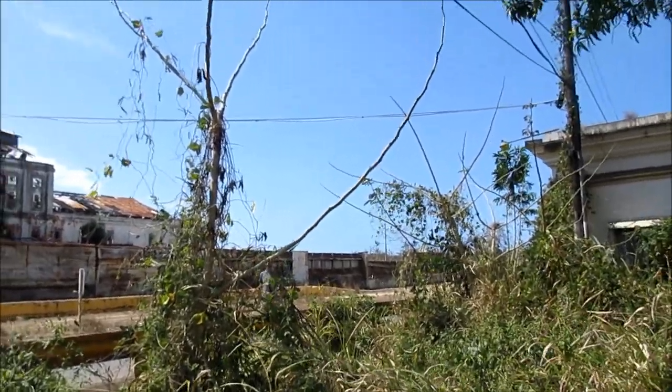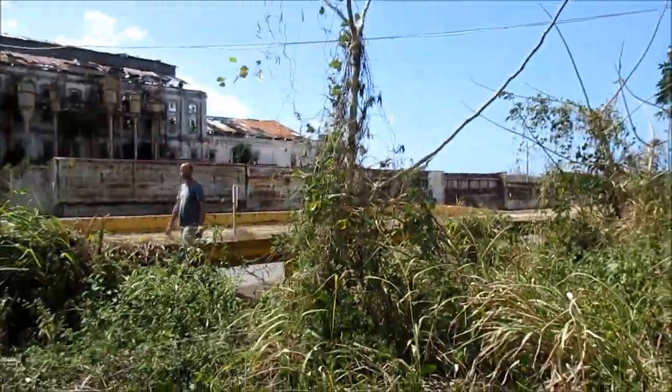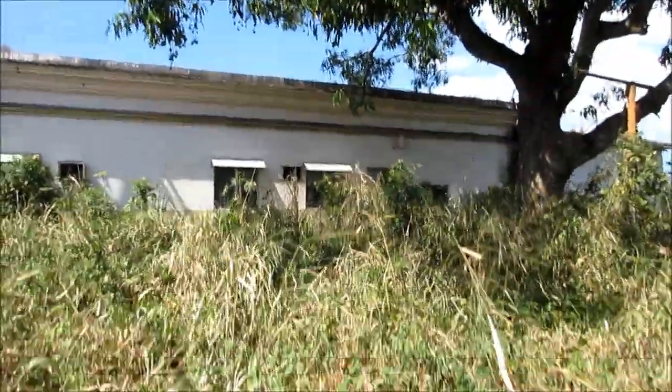What happened, Britton? Hit the line. Oh no. Power line. Can't see him when he's flying. It's in here somewhere. I think it hit over here. Let's find it, Aiden.